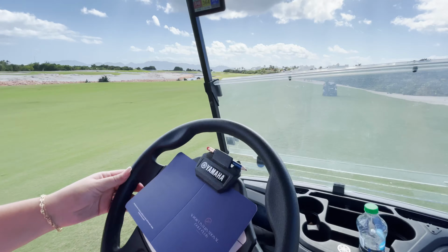Start our tour of Aurora with some of the golf course's most scenic holes. We are here at hole number 10. Hole 10 is a beautiful par 5 with sweeping views of the Caribbean Sea and St. Martin. It is gorgeous up here.